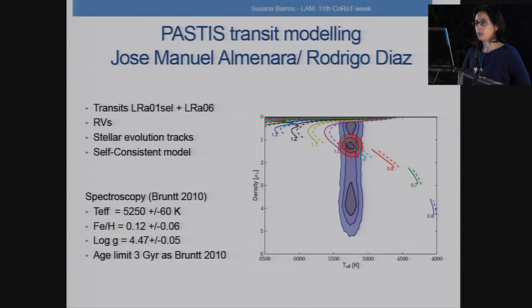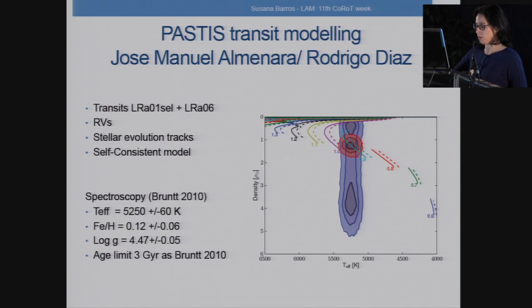We include the radial velocities that you've seen, all the radial velocities available, and the stellar tracks. And you see here the results of including the stellar tracks. The geometric model that I've been showing until now gives a big spread of allowed density here. And as soon as you include the stellar tracks, you can constrain very well the solution and derive the planetary parameters. But this will be very dependent on the stellar parameters. And here we use the values from Brandt. And this was done with PASTIS, that you heard about yesterday from Alexander, and was mostly done by Jose.